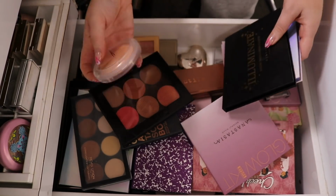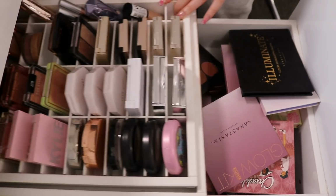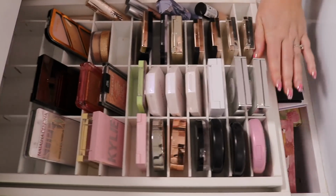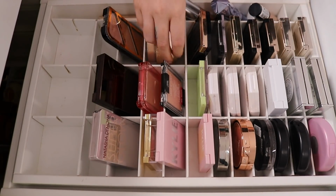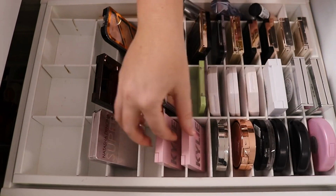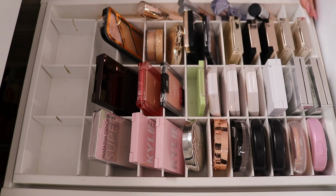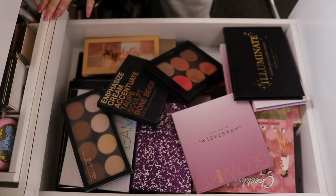Yeah, look, there's my MAC one, my Too Faced one, another XO Beauty one. I want to keep this Too Faced one for sure, so that can stand there. And then maybe I'm going to have to get rid of this one to make room for this. This is amazing, Postmodernist Peach. Okay, so that drawer's kind of done, I guess. Oh, what a glow up.